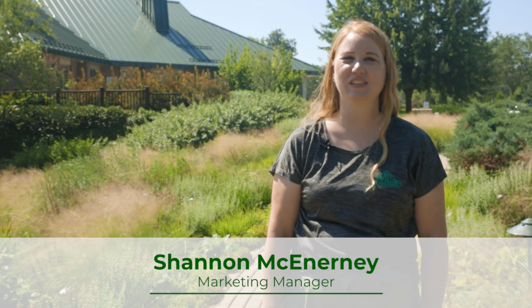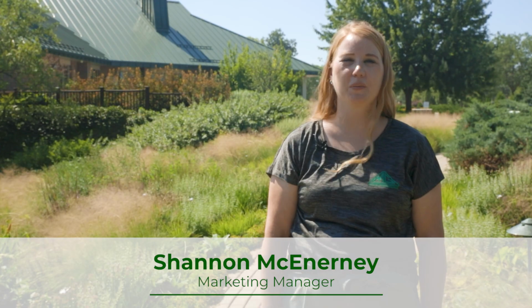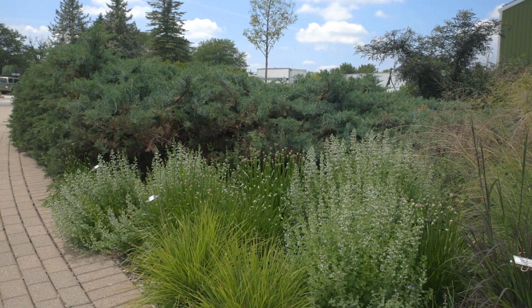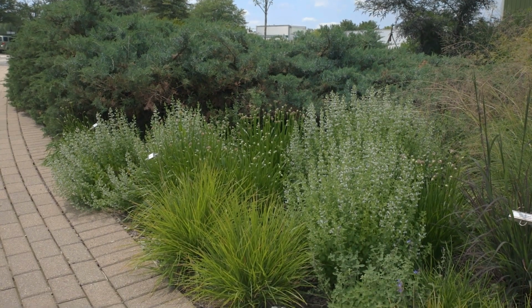Welcome to our St. Charles display gardens. We're continuing our Midwest Garden Pro series with another perennial combination, this time from our modern Midwest matrix garden, using some of our favorite sunlovers.